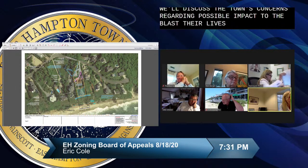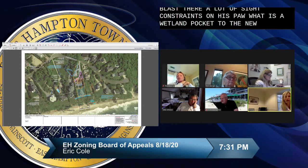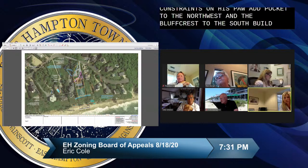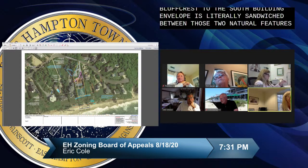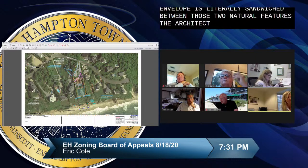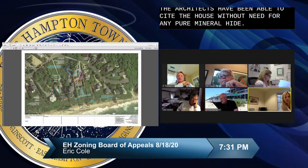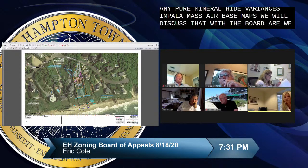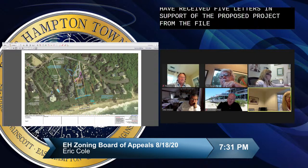There are a lot of site constraints on this property. There's a wetland pocket to the northwest and the bluff crest to the south. The building envelope is literally sandwiched between those two natural features. The architects have been able to site the house without need for any pyramid or height variances, and Paul Massey of Bates Massey will discuss that with the board. We have received 5 letters in support of the proposed project from the following neighbors.